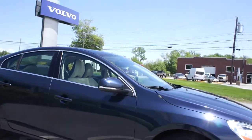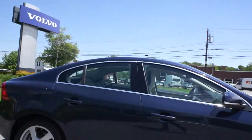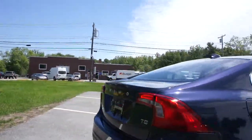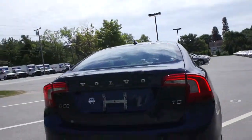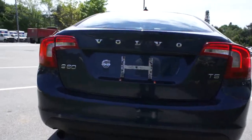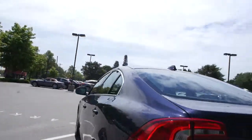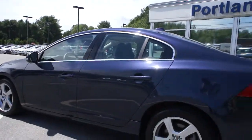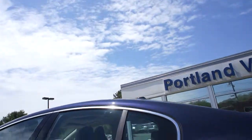The car is in immaculate shape. It's in perfect condition. No scrapes, dings, dents, or anything of the sort. The tires are almost brand new. Coming around the back here, plenty of trunk space. And then of course this side right here as well is in perfect condition. I'm rushing through the outside because you have to see this.